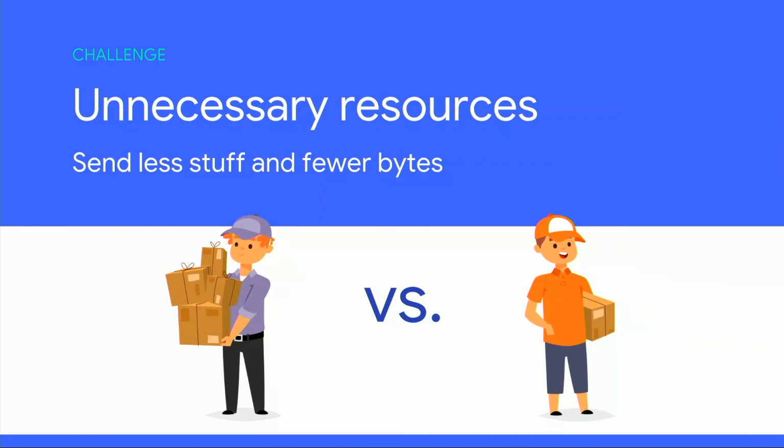This started our first performance challenge. Find things that we can easily remove without affecting the overall performance experience.